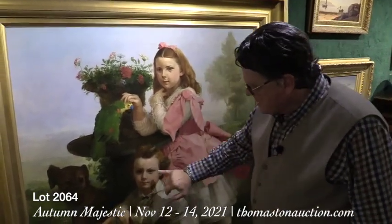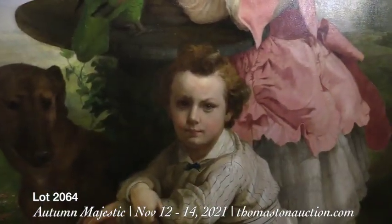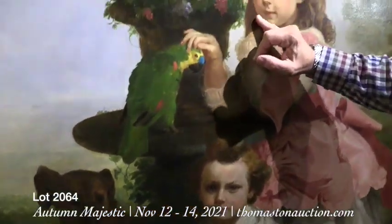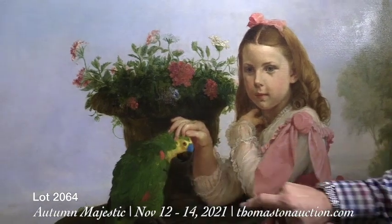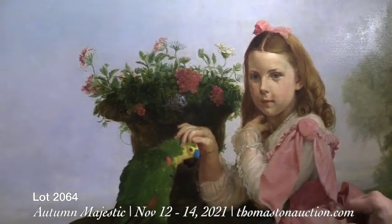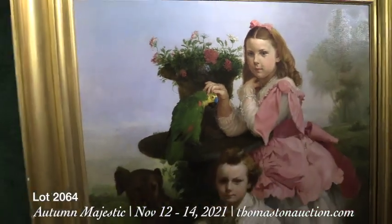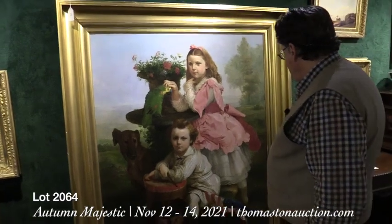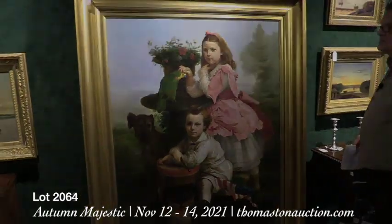Look at the way she did the eyes and the nose. Just a wonderful, wonderful piece of work. Delicate way the hand comes in under her hair. The fingers are actually going into the feathers of the bird. He looks very content. That gaze the little girl has. This dog is certainly happy. But a really incredible piece of work by Lilly Martin Spencer.